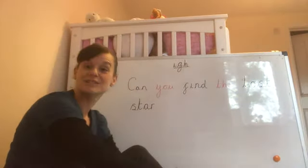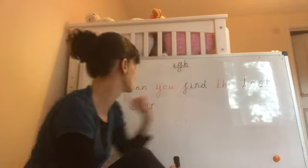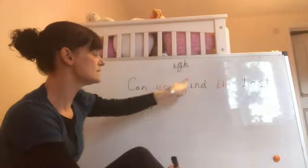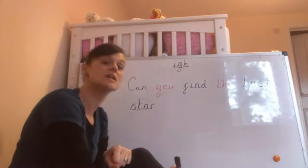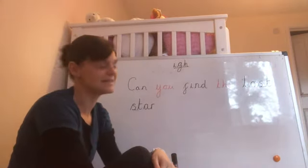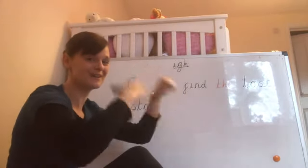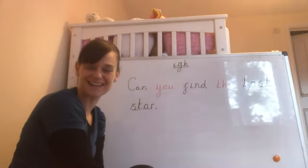So, I need to read my sentence and check I'm happy with it. Can you find the lost star? Does it make sense? Yeah. I've got my capital letter to start with. I've remembered my little gaps between each of my words to make it nice and easy to read, and we call them a finger space. There's something I've not included in my sentence. Can you remember what it is? It's a full stop. To end our sentence, we need a full stop to show everyone that it's finished.